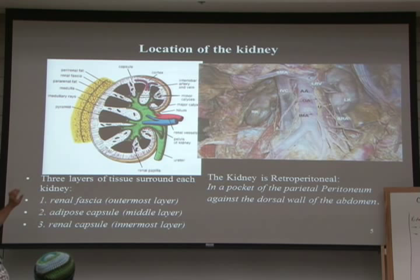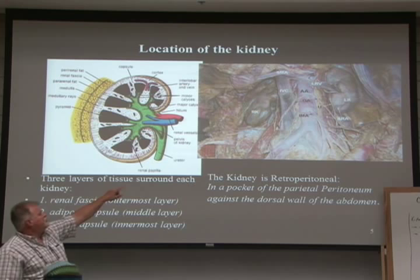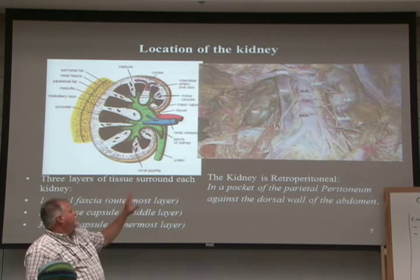So we have a renal fascia, which is the outermost layer. Then we put a bunch of adipose tissue between that. And so that's what's been removed in the picture over here: the renal fascia to the outside, and all the fat has been removed, so you can actually see the kidney really well.